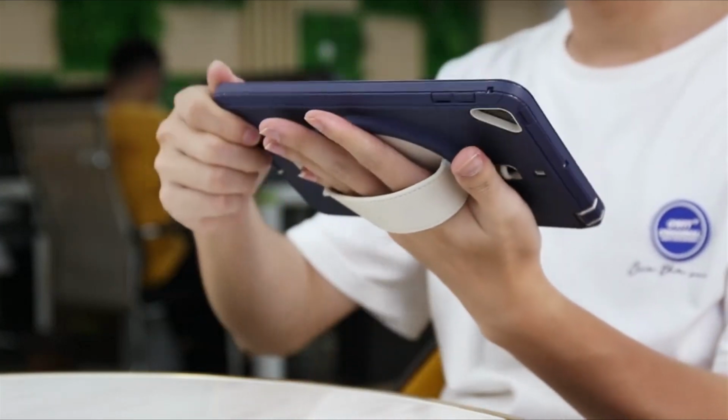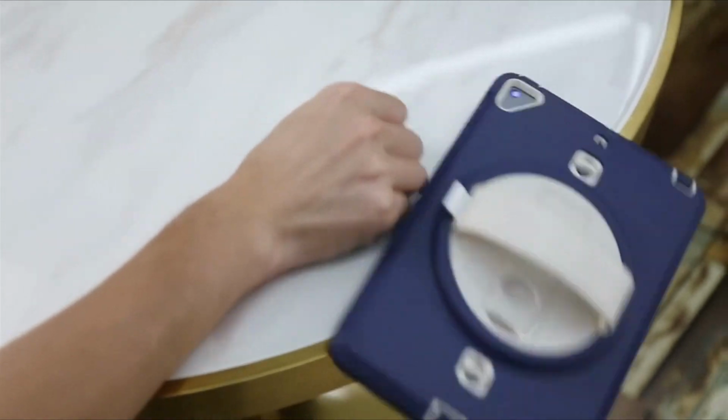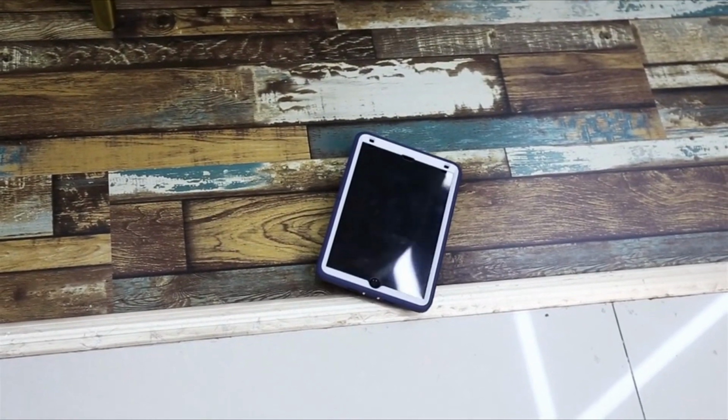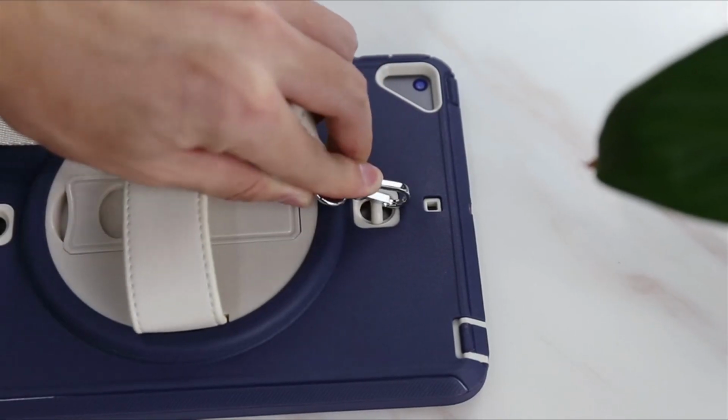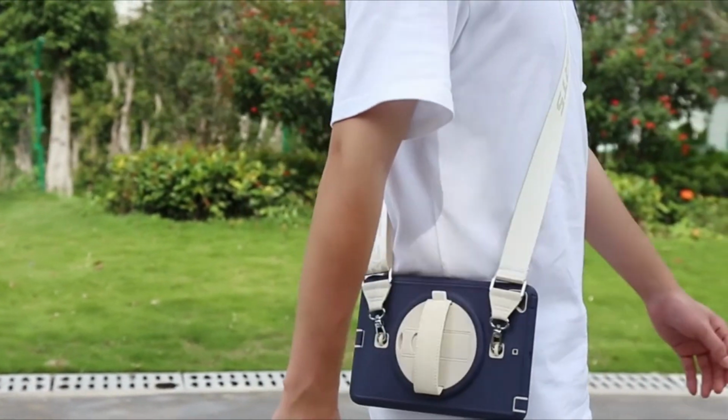With that in mind, we've put together a list of the finest iPad mini 6 cases to offer optimum protection while keeping you on top of your game wherever you go. I have prepared this video, guys, for the best iPad mini 6 cases 2021, so let's get started.